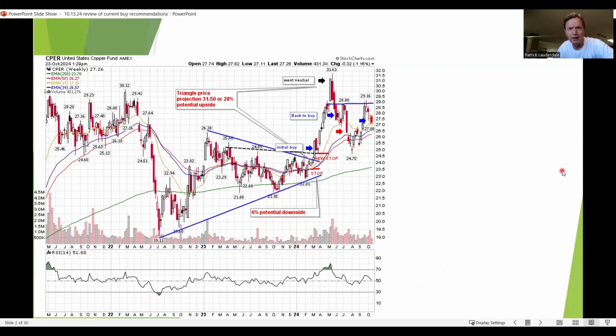So, copper having a down week, down about 1.15%. But you can see, got bullish on copper here, went neutral here, bought it back here, sold it here on getting stopped out, and then bought it here a few days ago. The suggestion was we have a potential small, 4 month bullish inverse head and shoulders pattern: a left shoulder, the head, the right shoulder, the neckline. And if that breaks out, then most likely we go to new highs.